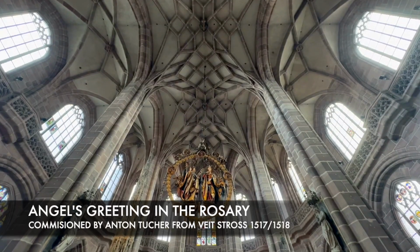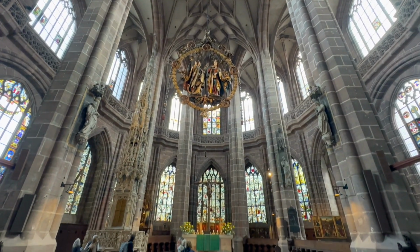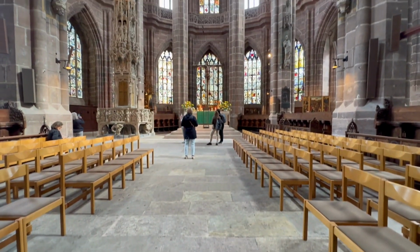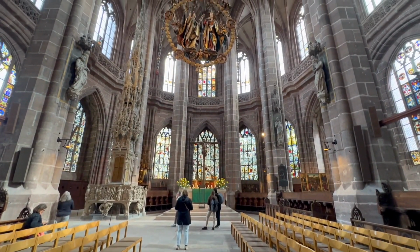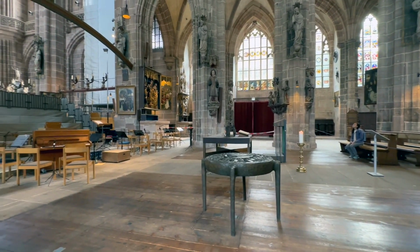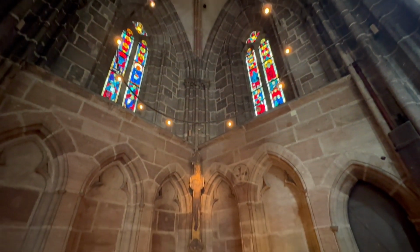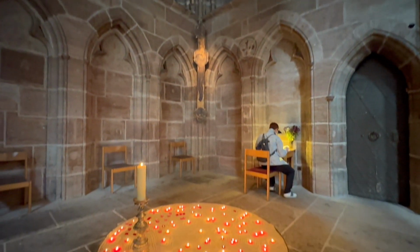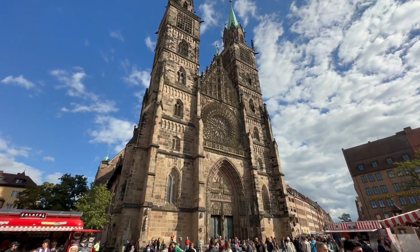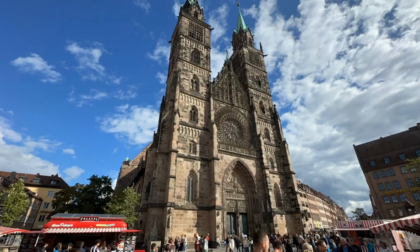The second work of late Gothic art is the English grating hung in the choir, which the patrician and most prominent Lusinger Anton Tuscher commissioned from the carver Weitstrass in 1517 to 1518. It shows the larger-than-life, colored and largely gilded lime wood figures of Mary and Gabriel at the Annunciation, surrounded by a wreath of 55 golden roses. Since the Reformation, the Lorenz Church has been one of the two large Protestant city churches in Nuremberg, along with the Sebaldus Church, both of which belong to the Nuremberg Deanery of the Evangelical Lutheran Church in Bavaria.